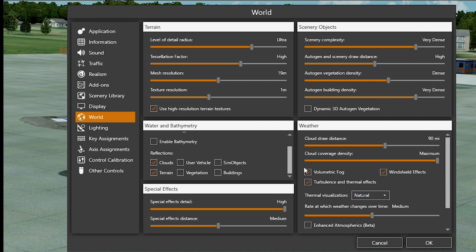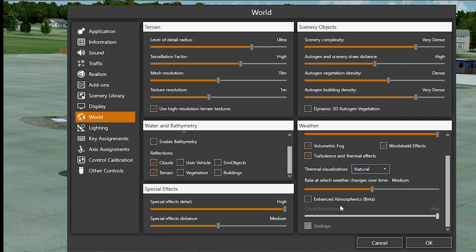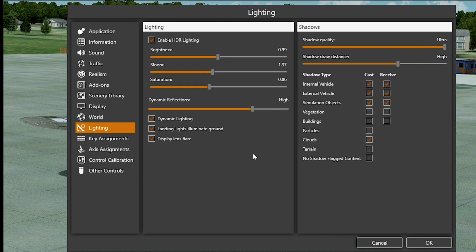Windshield effects, volumetric fog, turbulence and thermal effects on there. But what we can also do, you'll notice the enhanced atmospherics beta at the moment. This is your True Sky stuff. So if we put that on, then we've got the option for the little God rays thing on there. And when I hit OK, you'll see that, and you'll see how it changes on the background. But before we do that, let's have a look at the lighting.